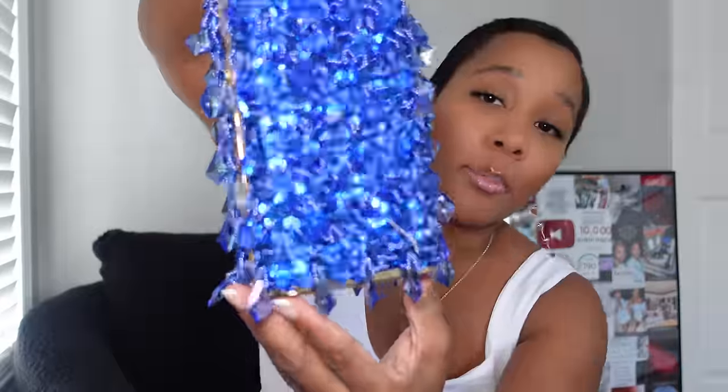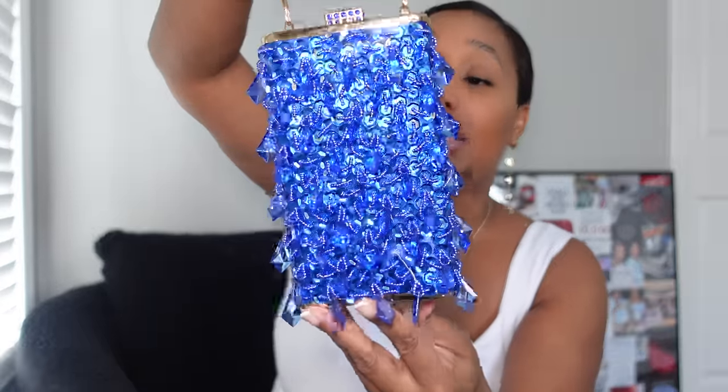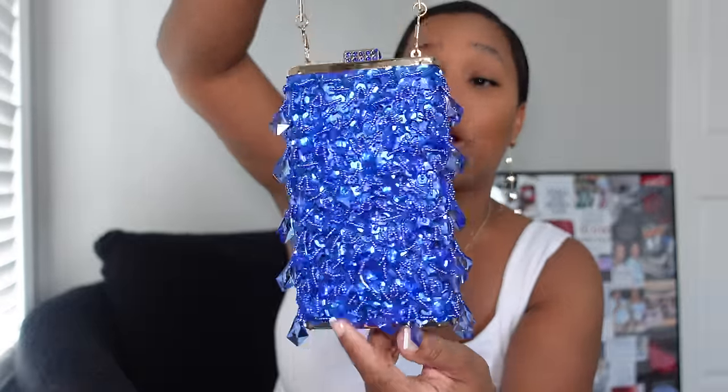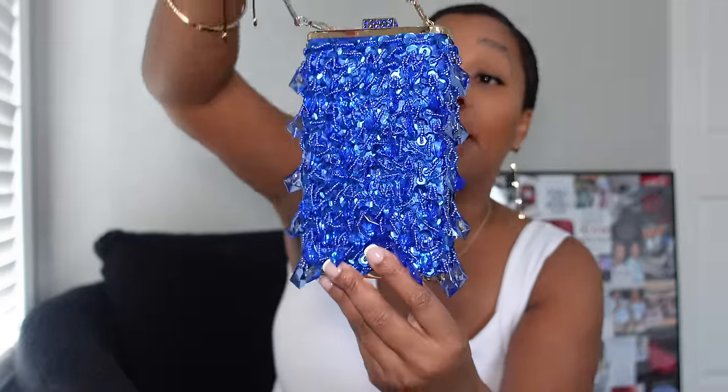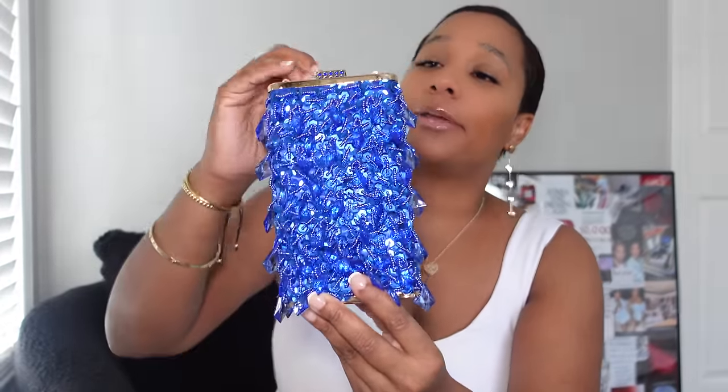Look how pretty that bag is. Look at the stones, look at the gems on it, and they are dangly stones. None of the stones on this bag has fallen off yet. None. And you know, you lose gems and stones on cheaply made stuff quick. I had this bag for about a year or so, and the gems are still there.